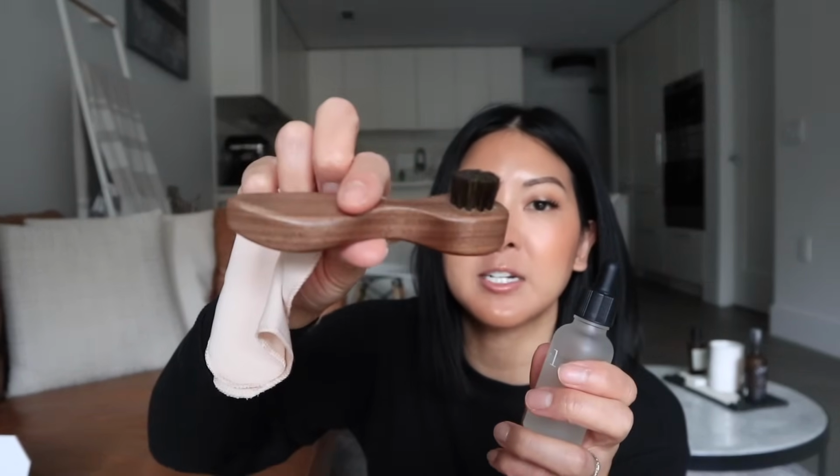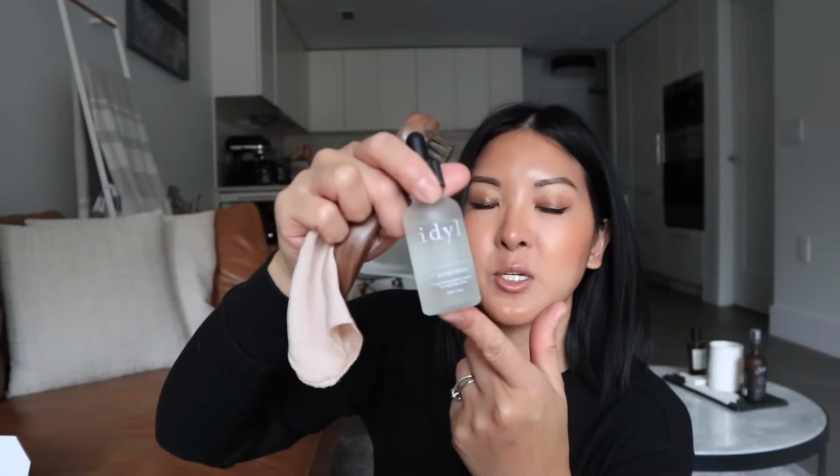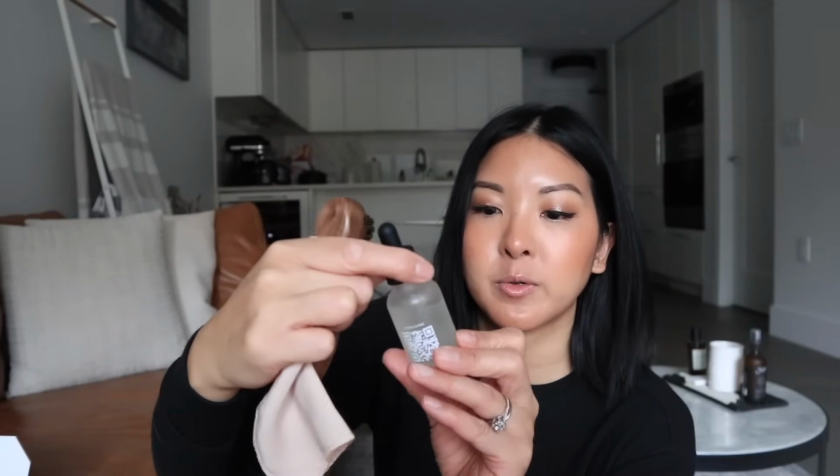I need to be better with cleaning my jewelry. So they just gave me a little brush. I used this one up. They sent this to me the first time. This is a serum for your jewelry. It's called the Shine Serum. And then a little cleaning cloth there.